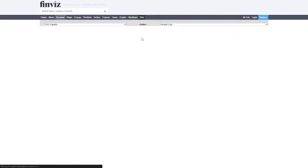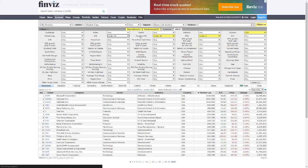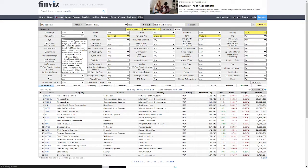Forward PE under 25, and then PE just under 30, because the forward PE, we want the earnings to grow in the future, and that's why the forward PE is less. So we have 773 left. Market cap, we're only interested in companies over $2 billion right now.